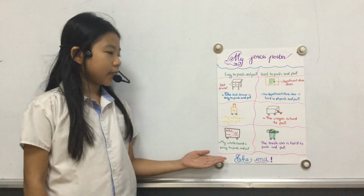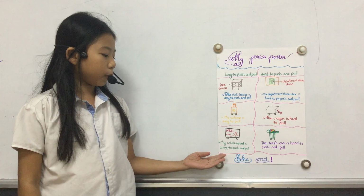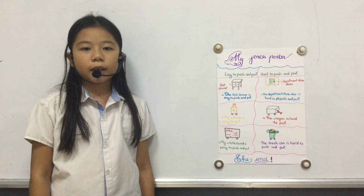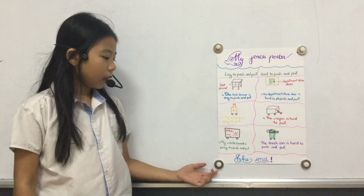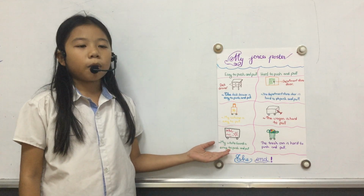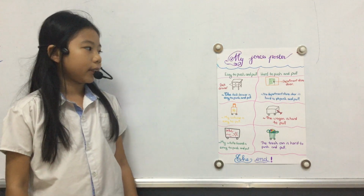The third thing is easy to push and pull. It's my white board. It's easy to push and pull because it's light and it has two wheels. We use it at home or school to draw or write on it.